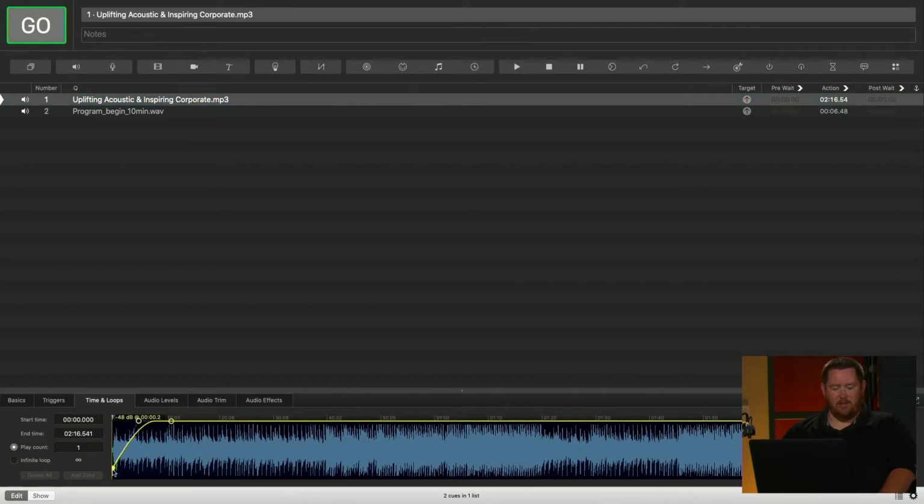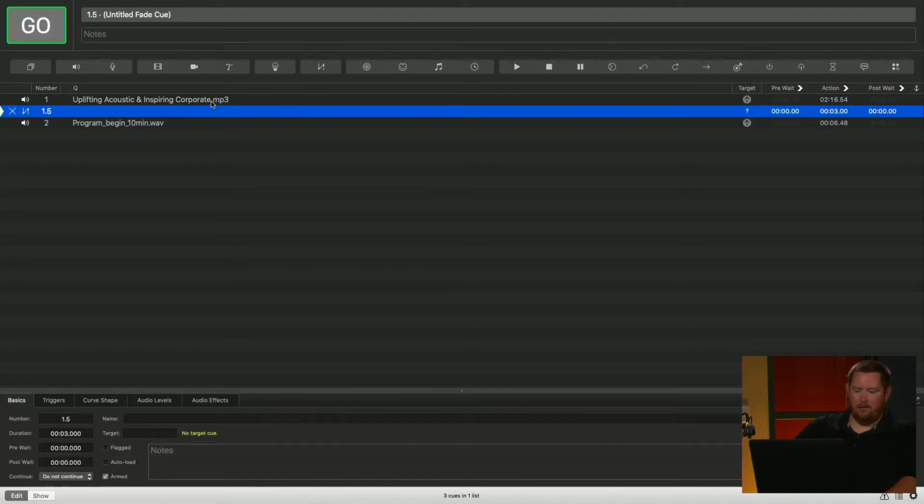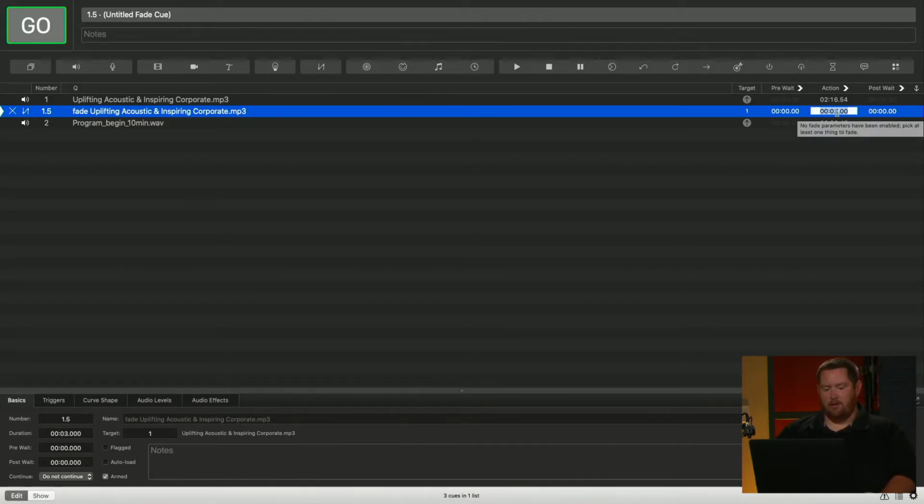So now the music's going to fade in instead of just starting. And let's look at how I set up my file. I'm going to drag in a fade, associate that with the music bed. And what this is going to do is duck the music when we get to the VO.